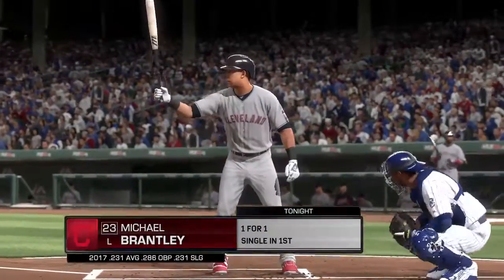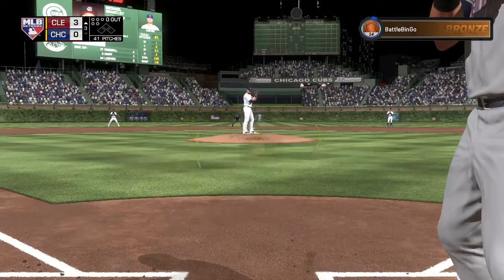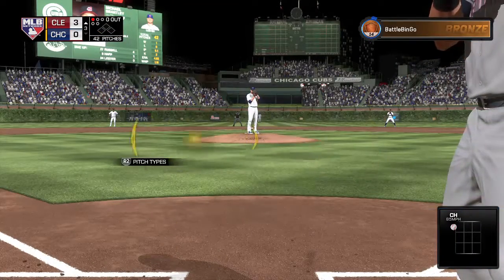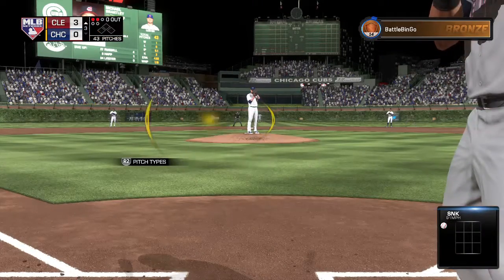Digging in for his second at-bat, Michael Brantley. He'll stand in to open things up here in the third. Into the windup and the pitch. And a changeup misses off the corner to start him out. It's ball one. Into his windup. Here comes the 1-0. That's wide, 2-0.